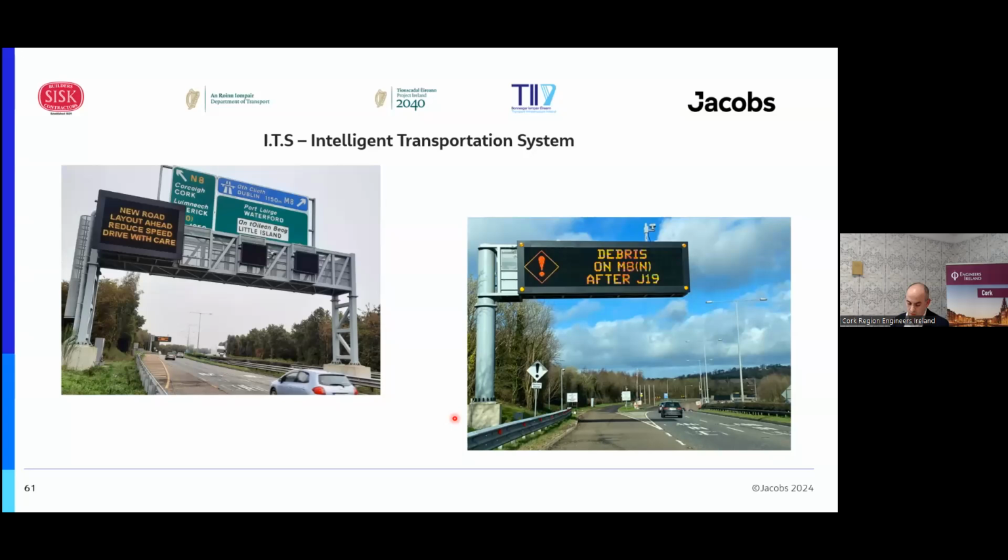There are also ANPR cameras, CCTV cameras, and there are some barriers to go in that will direct you away if you set off the overhead detection. Some of the ones that were put in as part of the advanced works were in use during our works and were of very good benefit, say if there were new road layouts ahead, and they worked very well and will hopefully work very well on into the future.